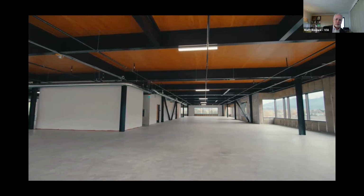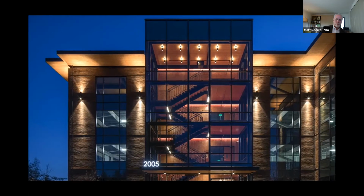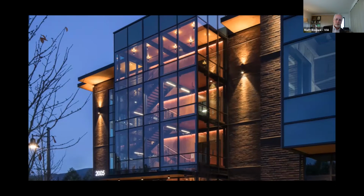And what you see from the outside, you see the timber overhangs on the roof, you see the timber and steel canopies, you see the stair, especially at night when it's all lit up, just accentuating the building from the highway. It just makes it really unique. There's nothing around quite like this one.